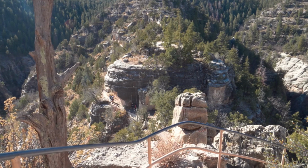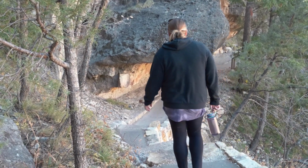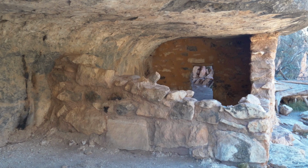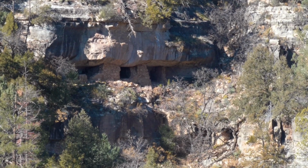So you go down over 700 steps. I'm not even exaggerating. It's over 700 steps down to this little island in the middle of the canyon where there's ruins of homes and shops and workspaces of the indigenous people here. They're all cliff dwellings that are built into the side of the canyon. So it's very, very impressive, especially to think of the time when they lived here.